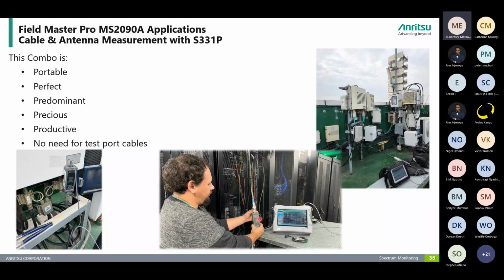And this is where we've actually integrated our very own ultra portable site master. You can see here it's a very small device. You can connect it directly into the cable or into the feeder cable of the antenna, and then the MS-2090 would actually start the sweep with the cable with the site master, and then basically you can view the performance of this setup.